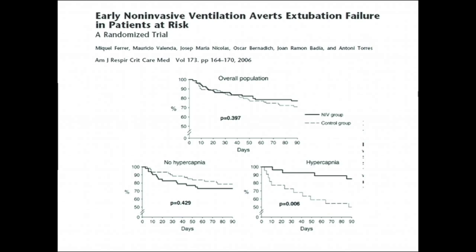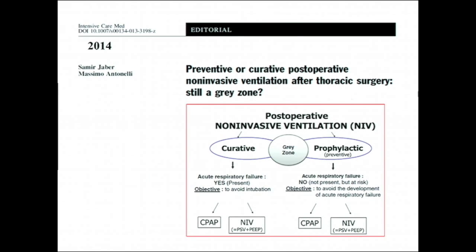So I don't think it should be used in everybody, but in selected patients as a preventive technique to avoid worsening. I think we have very strong data to support that. And that's about the same for prevention of postoperative complications.